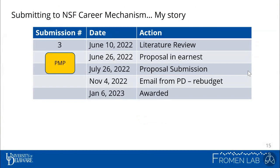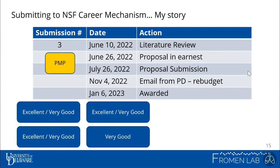Early November, I didn't think I'd hear anything. I got an email from the program director who asked me to rebudget and said, we're considering funding your proposal, but you asked for too much money. Can you find a way to get it to this target number? I did this very quickly and wrote an abstract at the beginning of January. So these are my scores, and I was given a highly competitive review.